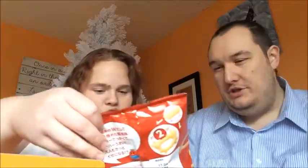What's it called? It's called Super. It looks like some sort of super Japanese chip or cracker. Squid cracker, maybe? It kind of looks like a cracker squid on there, and a cracker crab over here. So you want to open that up and we'll try it out. Okay, you ready? Give me one here. I want a squid too.